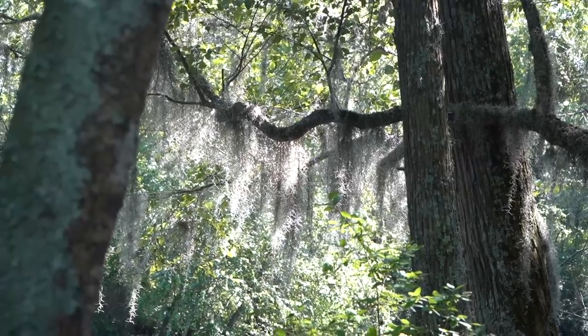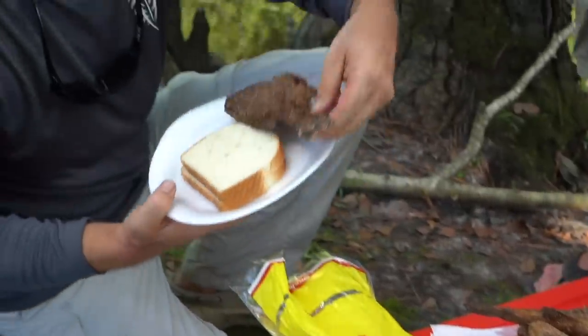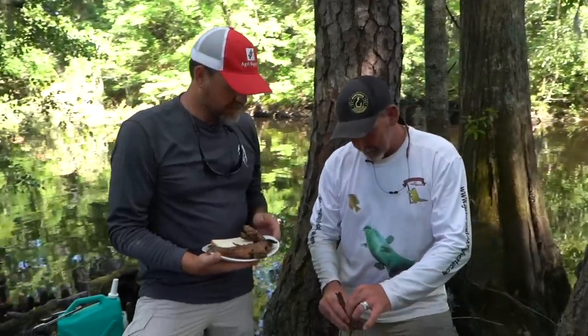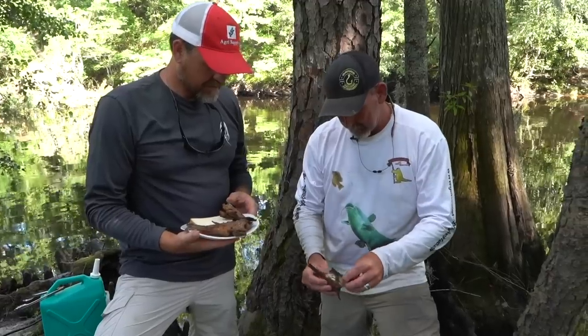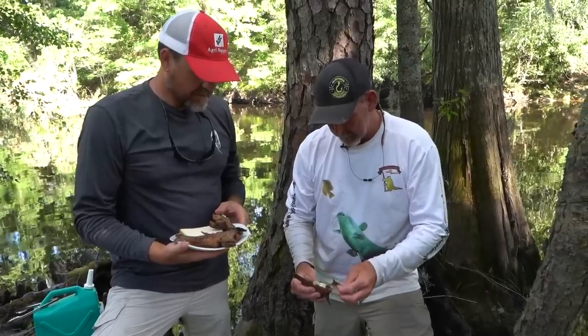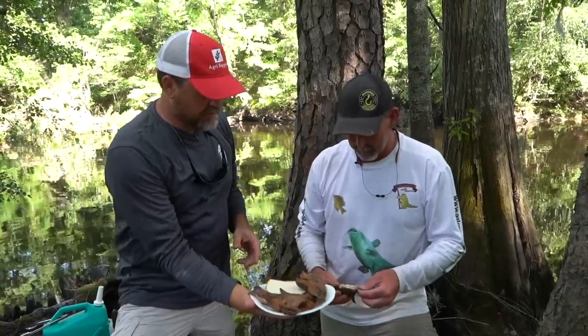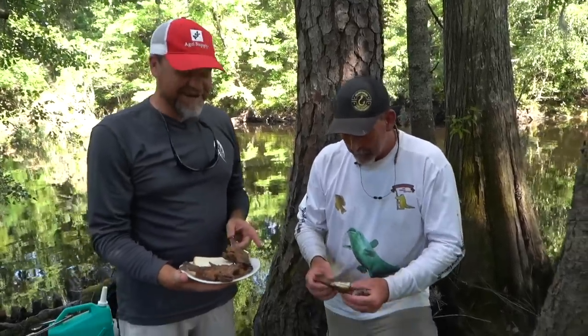Let's give the folks a little idea how to eat a whole fish here. All right, we'll do that. What we'll do, I'm gonna set my plate right there. You come right here like that. And you're gonna pull that out right there. Just like that. All right, I'm gonna save that because I'm gonna eat that. You wanna set it right there then? No, I'm just gonna hold it because you might eat it. That's the truth, I just might.